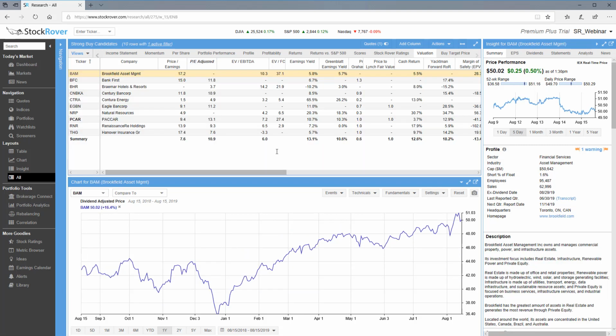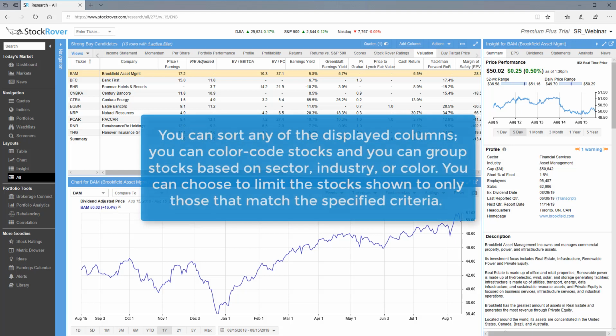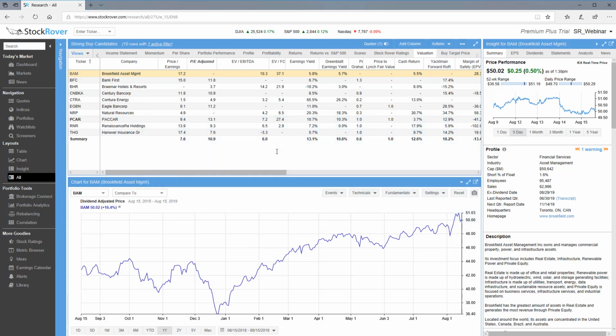The ability to quickly manipulate what you're looking at natively in Stock Rover without having to export and further process the information is a huge time saver and unique to Stock Rover. You can quickly sort and save your criteria and then later come back to them and resume where you left off. Okay, so let's say I'm a value investor who goes by PE as one of my primary metrics. Let's sort the table by PE.